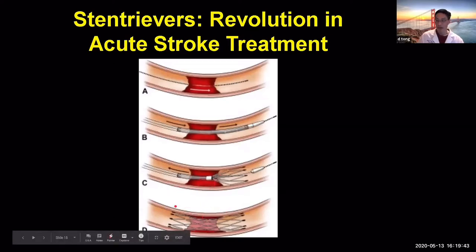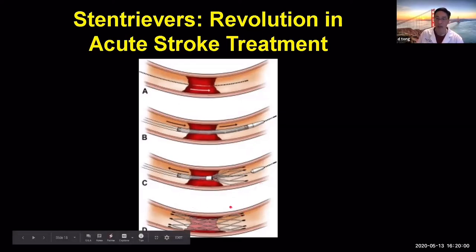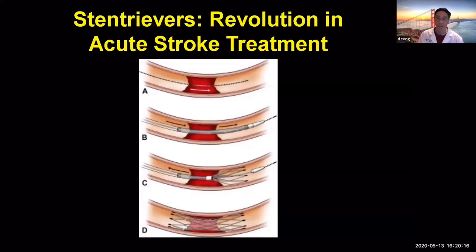This is a kind of device that's used, and it's very compatible with the tPA. About 80% of the time, we'll give the IV tPA, and then if the clot is not dissolving, or we think it won't dissolve because it's too big or something, then we'll go to the cath lab and extract the clot secondarily. My analogy for this is, if you have a clog in your drain and it's not moving, tPA is kind of like Drano. You pour this liquid in, and it dissolves the clog that's in your drain.